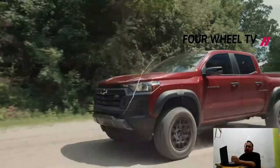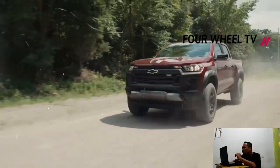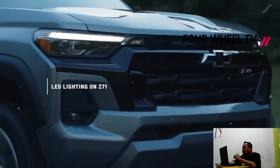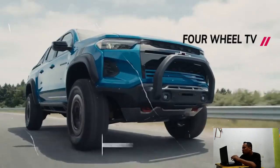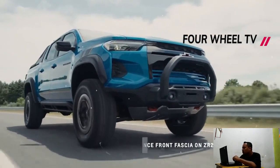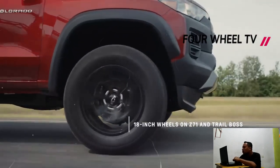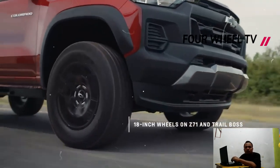The first extra we come to is the exterior finish, which in this case adds $495 for brilliant red tintcoat paint. However, Chevrolet offers a few color choices at no extra charge. That is basically where the freebies end. Instead of discussing optional items, it's best to jump into packages as they add basically everything.